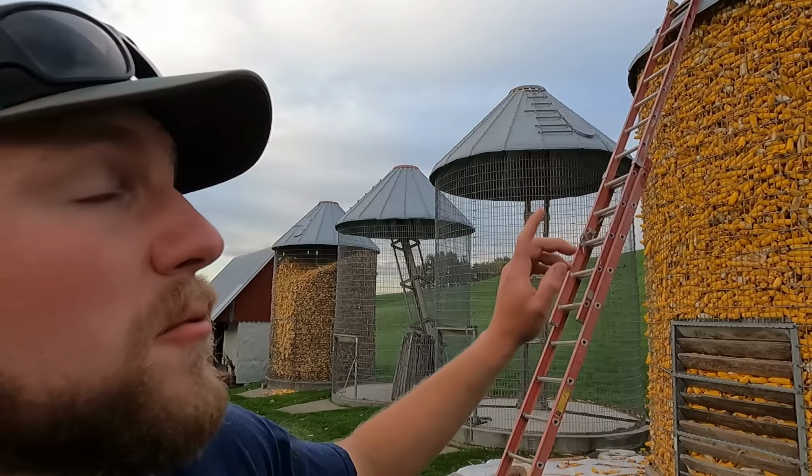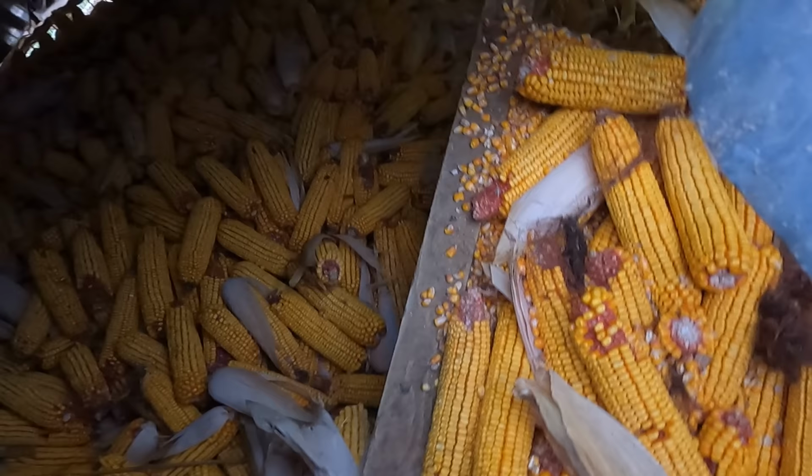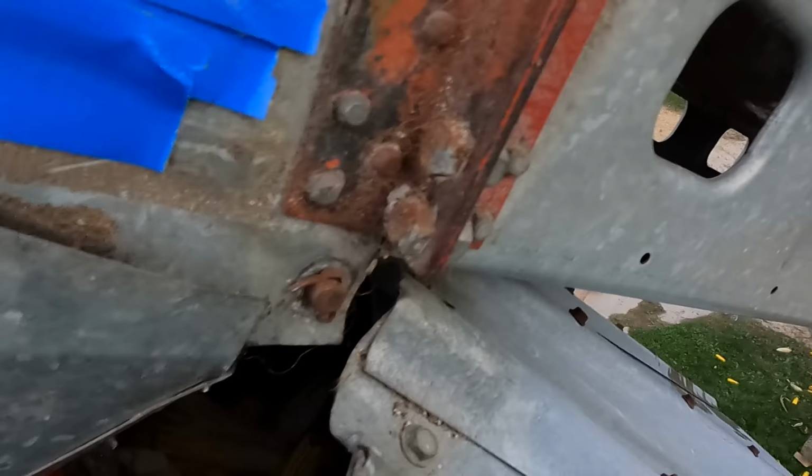All right, as you can see, the crib is getting pretty full. She's above the bottom of the roof, so we better climb up there and check and see how full we are. Well, we're getting pretty full. You guys better take a guess. How much do you think is gonna fit in there? I don't think we're gonna get a whole lot in there. Really windy up here. Anyways, let's unload this load quick.